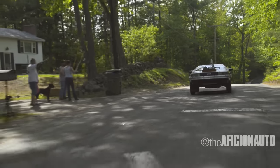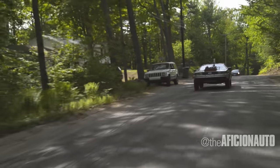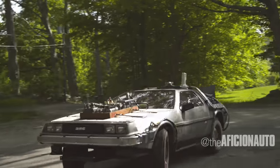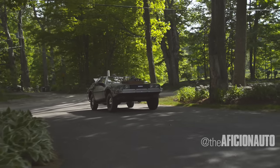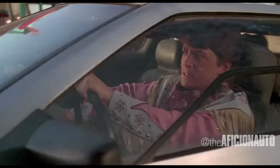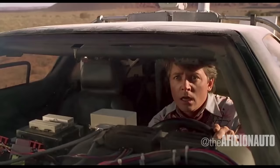Being a stunt car, they needed no lights, gauges, HVAC, nothing. None of that stuff is functional on this car. It's not roadworthy by any stretch of the imagination. You're able to drive it in a parking lot or in a field or wherever you wanted to drive it, or in the desert, of course.